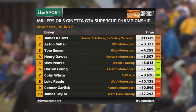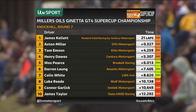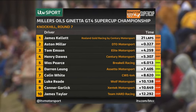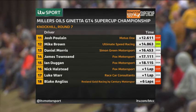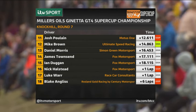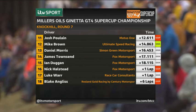Confirmation of the result then after the safety car. James Kellett winning from Aston Miller, Tom Empson third, Henry Dawes fourth, Wes Pearce wins the G56 amateur class for Brakehill Racing, and Luke Reed another win in the G55 Pros from Conor Garlick. Josh Poulin for Motus One next in 11th. Mike Brown, another G56 AM car in the G55 amateur category, is won by Daniel Morris ahead of James Townsend.